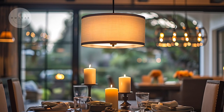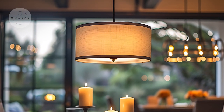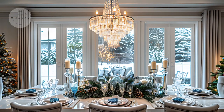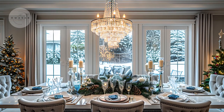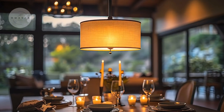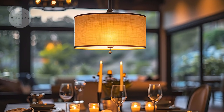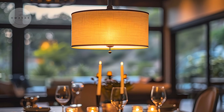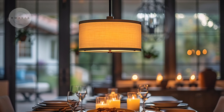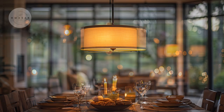Dimmable options are ideal for transitioning from bright family meals to softer, intimate dinners. In addition to overhead lighting, don't underestimate the charm of candlelight. Incorporating candles of various heights along the table can create a warm, inviting glow that enhances the dining experience.